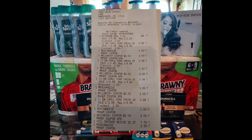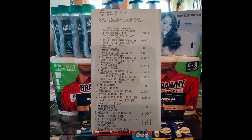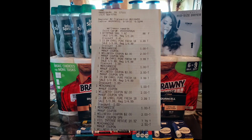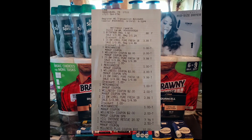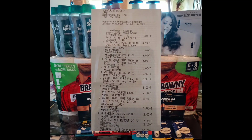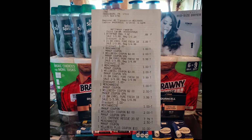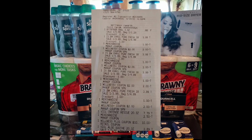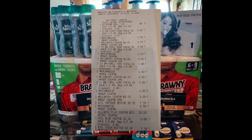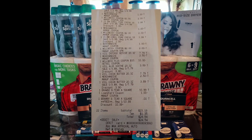So there's the Butterfinger that was on sale for 88 cents. I'm going to submit that to Ibotta and get a 25-cent rebate on that. Plus, I have a receipt rebate that I'm going to also redeem, so that'll be a total of 50 cents that I'll be getting back from Ibotta. The next are the body wash. You see they're $3.99 minus the $1 manufacturer coupon, minus the $2 in-ad coupon. And you can see as we go down, there's a total of 4 of those.